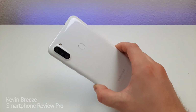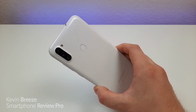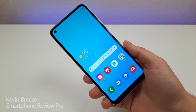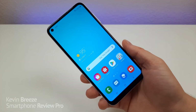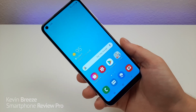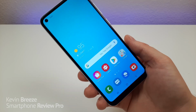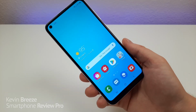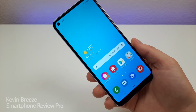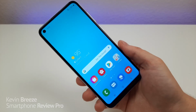I like that we're getting a fingerprint sensor with the phone, face unlock, an ultra-wide-angle camera, a large display at 6.4 inches. Really the only thing that I feel like could be better with the A11 is getting 3 gigs of RAM instead of 2 gigs of RAM. That's really the only thing that I feel like really should be different with this phone. But I don't feel like 2 gigs of RAM is a deal breaker considering that we are getting the Qualcomm Snapdragon 450, which generally isn't a processor that I'm too crazy about, but in this price range, that processor is actually pretty impressive.